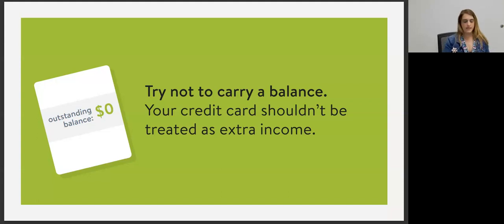So I hope that that difference kind of makes sense. It is not extra income. This is very important. Your credit card is not extra income. If you make $2,000 a month and now you have a credit card with an extra $2,000 a month limit, that does not mean you should be spending $4,000 a month. That means you're still making $2,000, but you're spending $4,000. So you're already in debt before you've even started the next month. It's a terrible cycle. It is not extra income. It is just a safety net for emergencies.